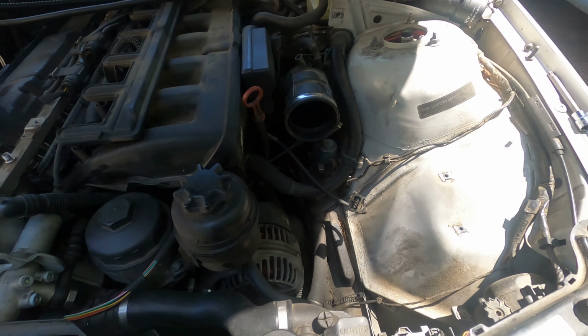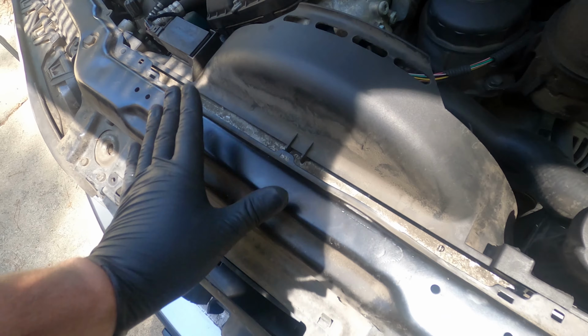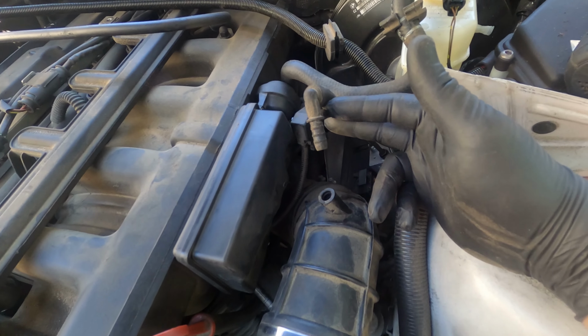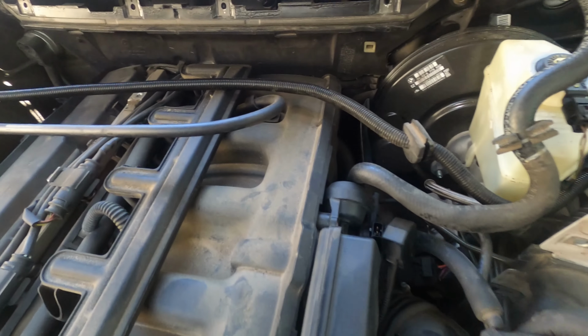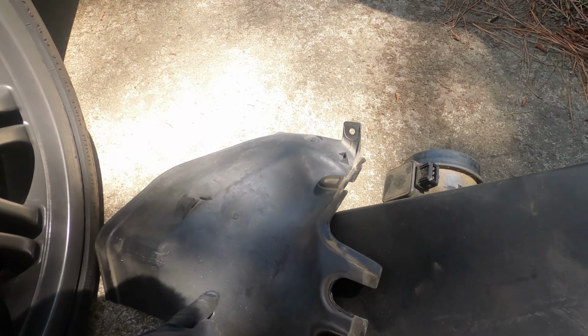Air box has gotta come off. Take your front air intakes that go off of here into your air box off. Get your air box out. You're going to pull this vacuum line or air supply line off of the top of your boot here. You're going to get the trim piece that goes down here along the side of the brake booster off. That's this guy right here.